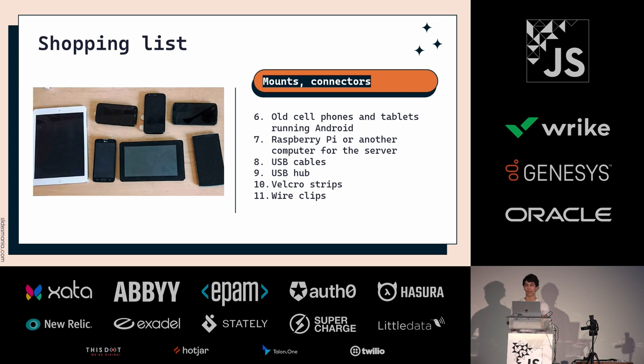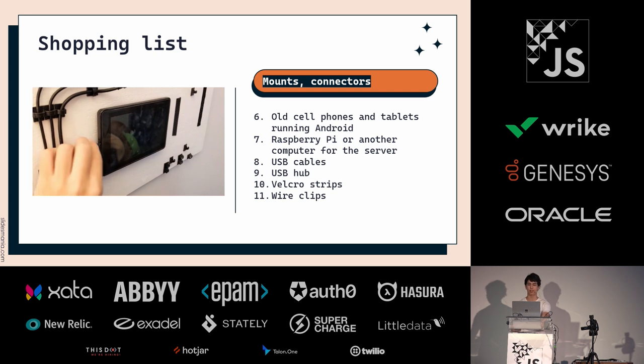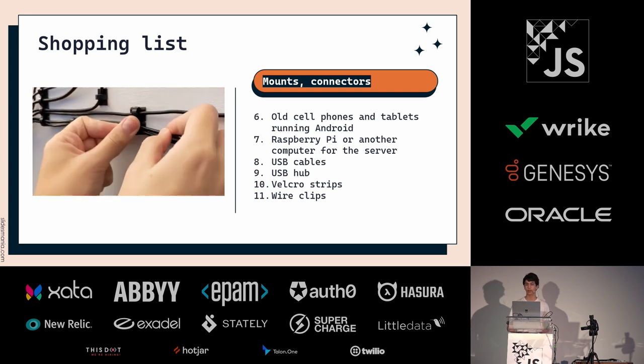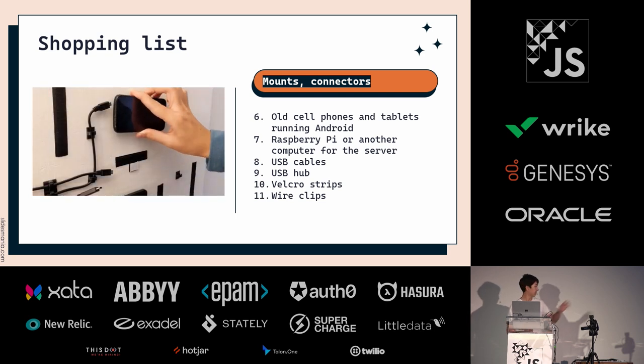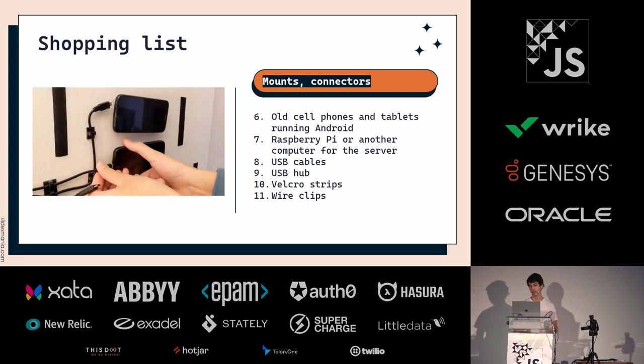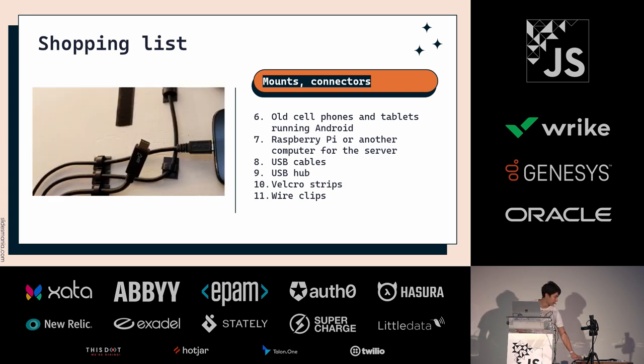Back at home, I have a Raspberry Pi to coordinate the phones, but really, you can use any computer for the server, and I'm going to be demoing here off this laptop. All these phones need to get charged, so I used some regular USB cables that I had lying around to keep them plugged in. They're laid out with a bunch of little tiny wire clips. Eight-year-olds will get you 100 of these clips in a bag, and then I've laid them out so each clip is only containing one or two wires.